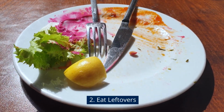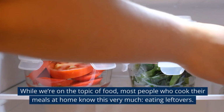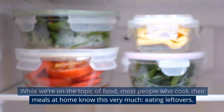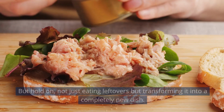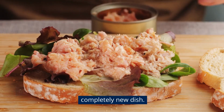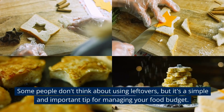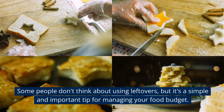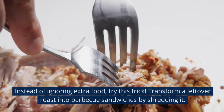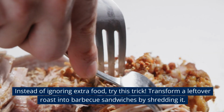2. Eat leftovers. While we're on the topic of food, most people who cook their meals at home know this very much, eating leftovers. But hold on, not just eating leftovers, but transforming them into a completely new dish. Some people don't think about using leftovers, but it's a simple and important tip for managing your food budget. Instead of ignoring extra food, try this trick.